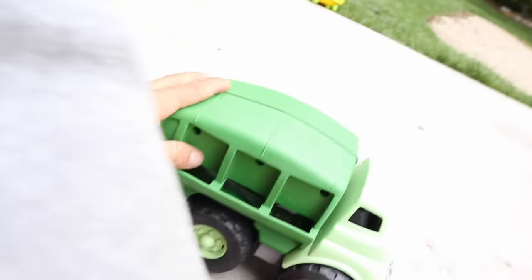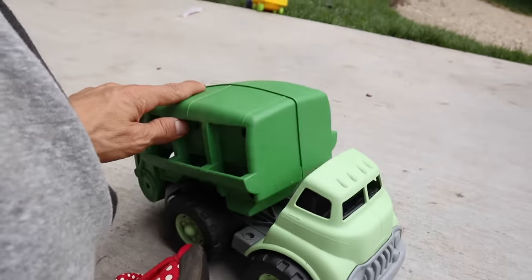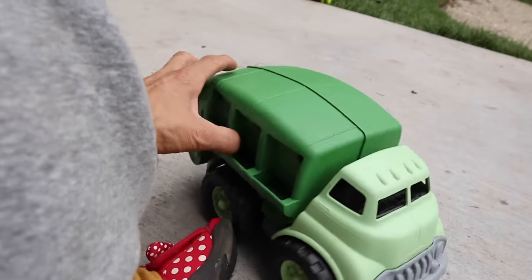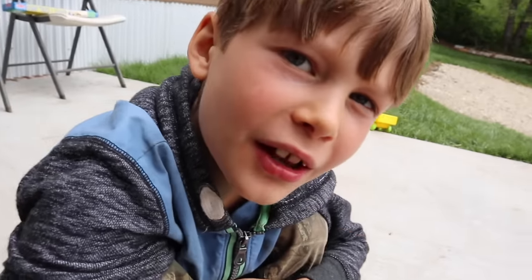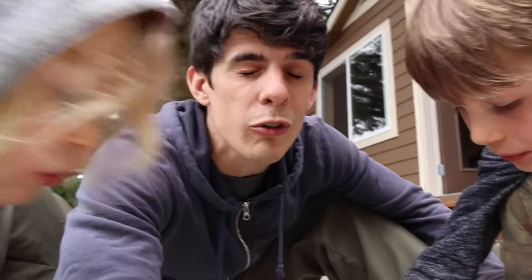Well, thank you, Recycling Truck, for helping us collect all this. Oh, you're welcome. It was no problem. I love recycling berries. If I was a Recycling Truck, I would love to recycle berries, too. Now, we're going to recycle the berries, right? In our bodies?